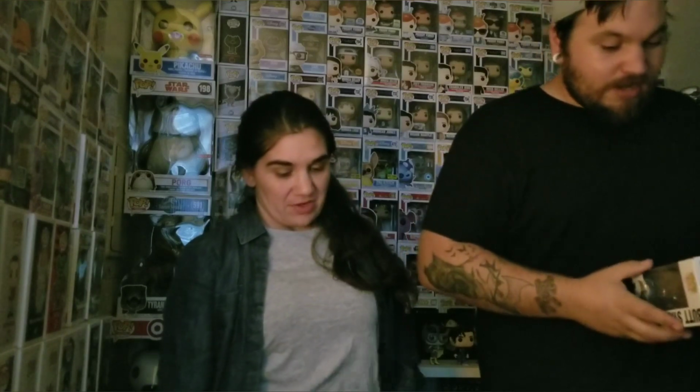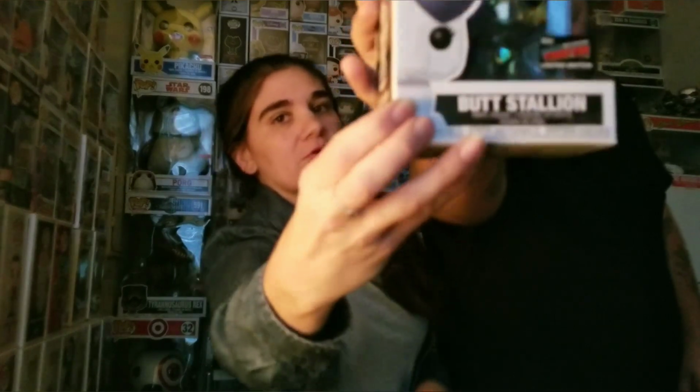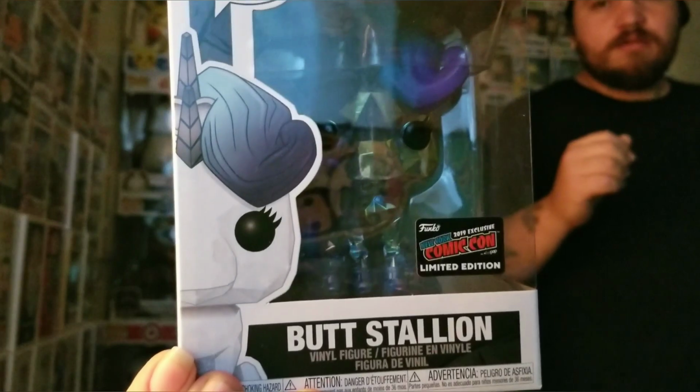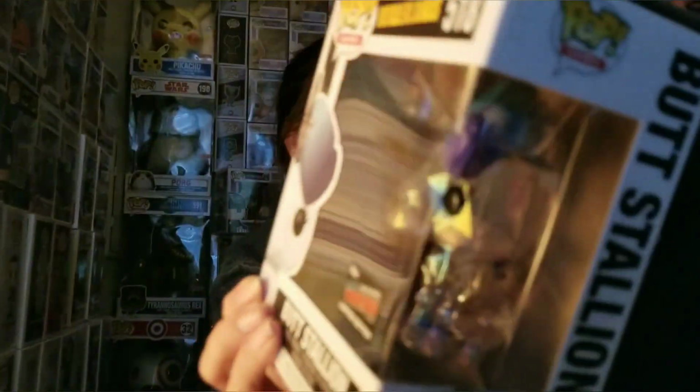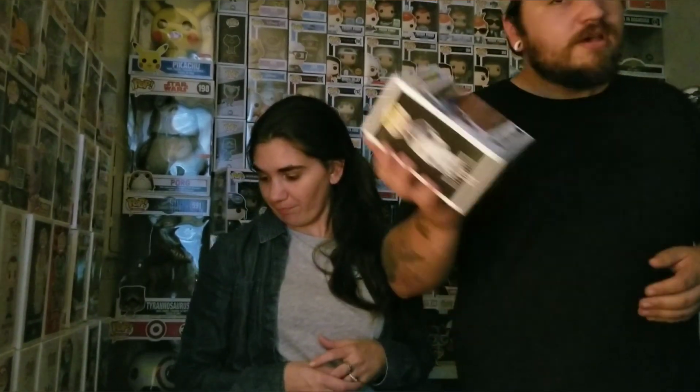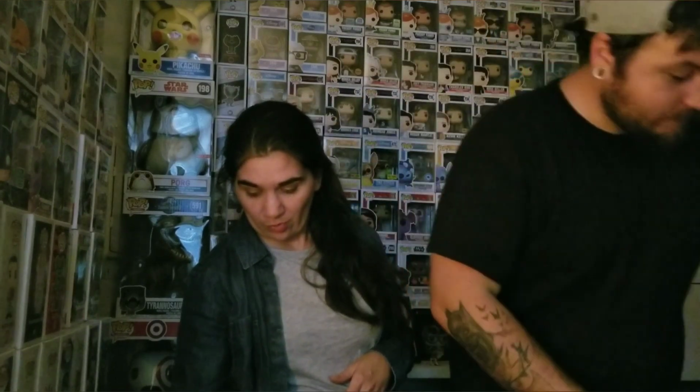So another one I picked up from the booth was the Butt Stallion, because Borderlands is one of my favorite video games. And at first I wasn't on board about it, but when I actually saw it in person, it actually looks amazing. I don't know if you're ever going to be really able to see it. It's got that kind of iridescence to it. On our Instagram I might post an out-of-box picture of it, but since we have a lot of pops to go over, I'm just going to keep them in box for right now. But if you love Borderlands and you're able to get this on your hands, I would definitely recommend it.